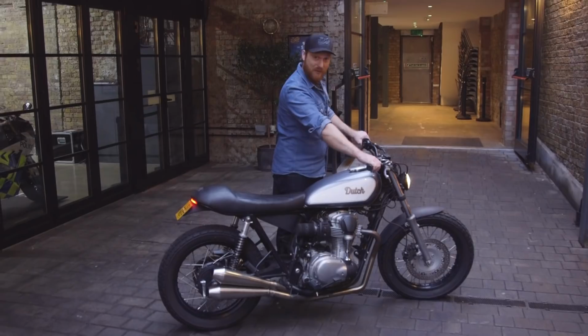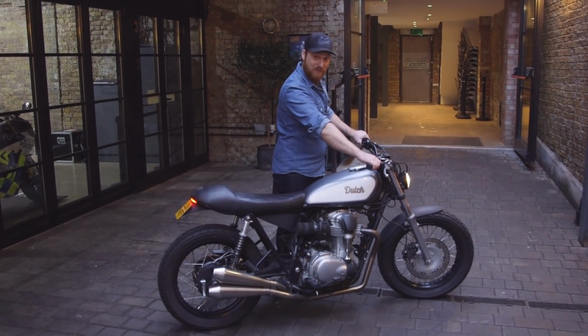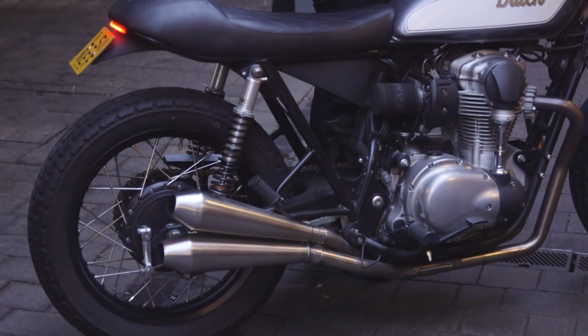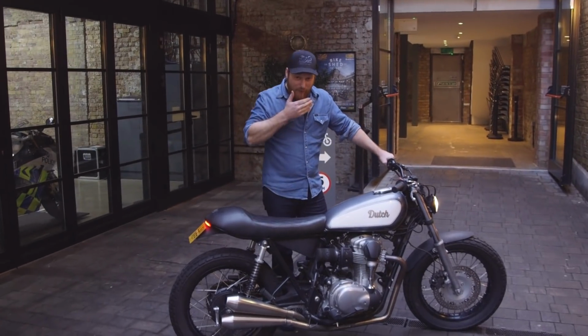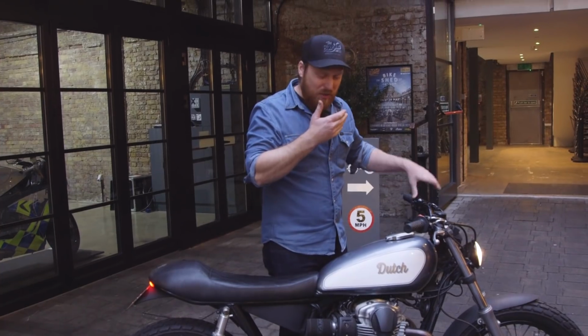Flat as a witch's tit. Right, so it turns out old looking bike, but modern electrics. It's a clutch in job, so it does run. You probably can't hear this, but I reckon it sounds like a World War II fighter or something.